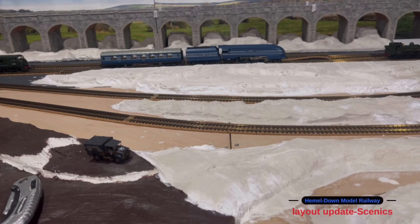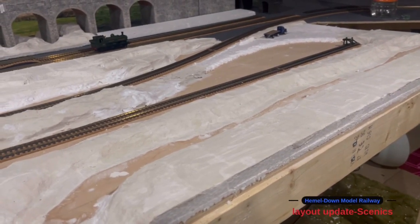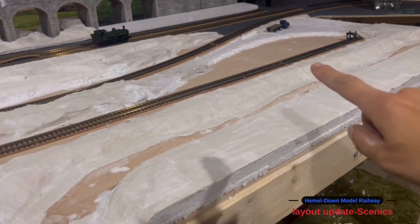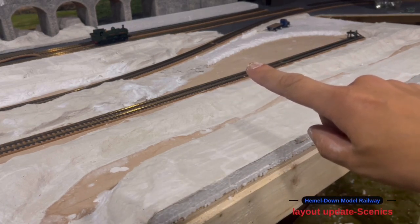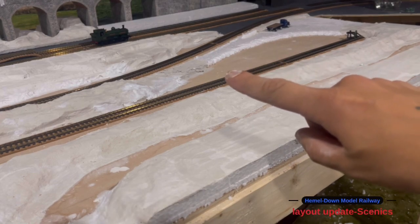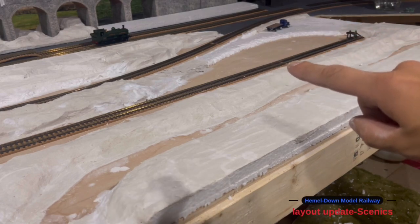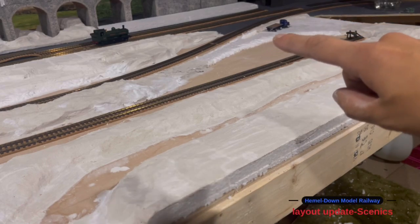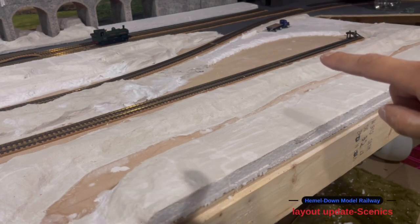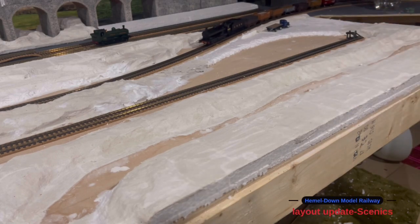I kind of want to get this building put in. So the coal merchants, I kind of want to put it in here and then see what size it works out, and then I can build that last little bit with the plaster bandage. I've kind of left it for now in case I need to cut it out a little bit further and just take it back a bit more, and then lessen the slope gradient going up to it as well.